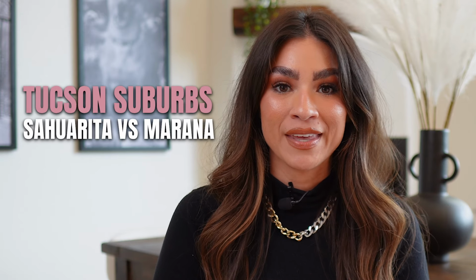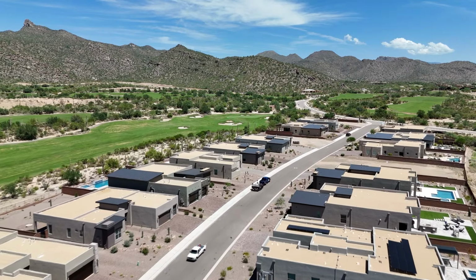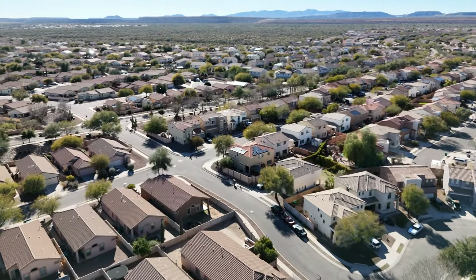Today we are going to be comparing two popular suburbs within the Tucson area, that being Sahuarita and Marana. These are some of the most popular suburbs within the area, and we're really going to deep dive on where it's located, what the community is like, what the houses are like out there and the pricing, what schools are in the area, and what amenities are offered within these areas.